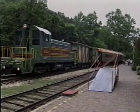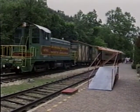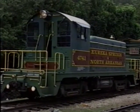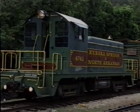Back at the depot, the lunch train that will follow us has already pulled up to begin loading its passengers. It is powered by an EMD SW1 switcher number 4742.